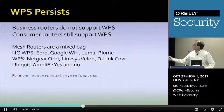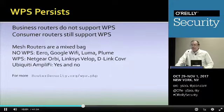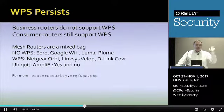WPS persists despite the not-so-big scare at the end of 2011. As a rule, business routers don't do it, consumer routers do. Mesh routers are the latest and greatest routers, and they're a mixed bag. I'm very thankful to Eero, Google, Luma, and Plume, which have walked away from WPS completely, and they all say, oh, bad security, we won't use it.